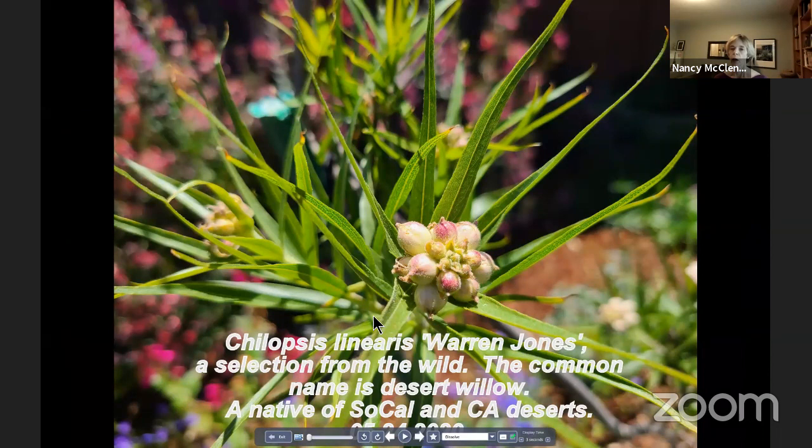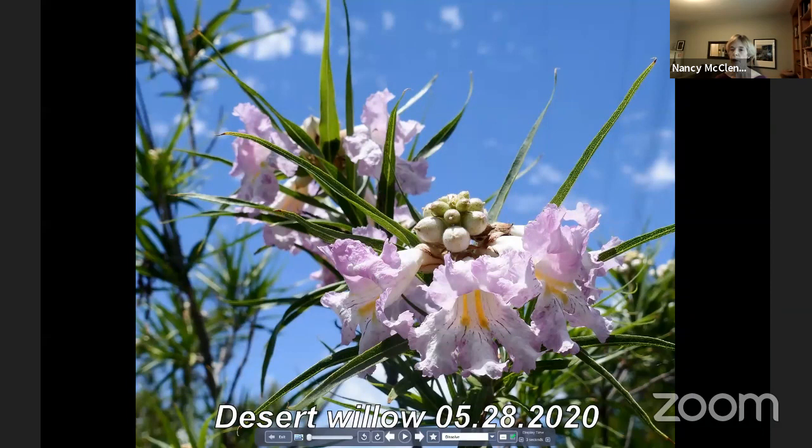I love to research plants, and so I wanted a desert plant to see if it would respond well to the heat and the sunlight here. So I chose Chilopsis linearis. This one is a selection from the wild by Warren Jones, after whom it's named. The common name is desert willow, and it's a native of Southern California and the California deserts, as well as several other southwestern states. This is the flower bud early, and this is the flower bud after the flowers start blooming at the bottom of this pack of buds, interestingly.